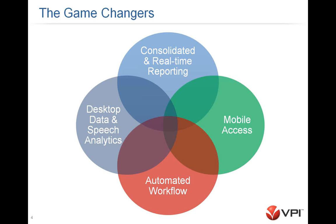But the 4 main game changers that we see that are really impacting customer experience and profitability within organizations are consolidated and real-time reporting, the notion of desktop data and speech analytics, which you may be familiar with one or both, but we'll go through and show you what are the key drivers within analytics that are really showing strong ROI. Then we have this notion of, all right, we do so many things manually today within contact centers. What can we automate? What are some of the tools that have been developed to help you automate your workflow?